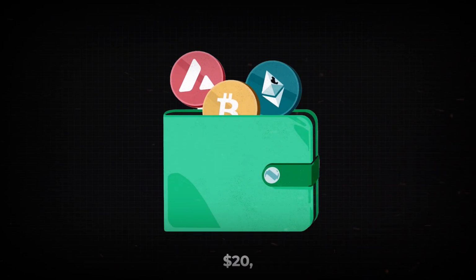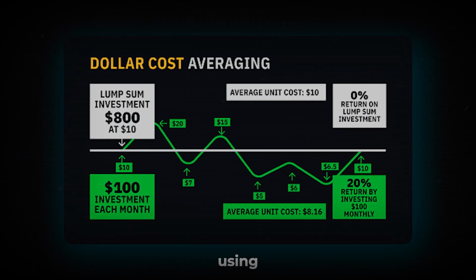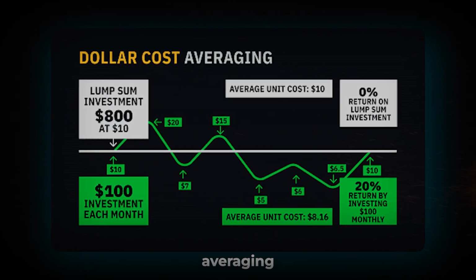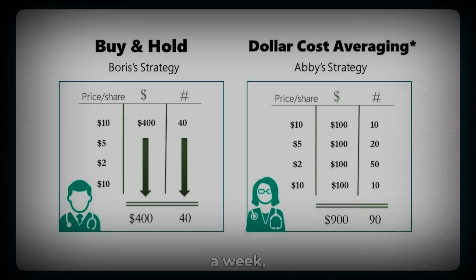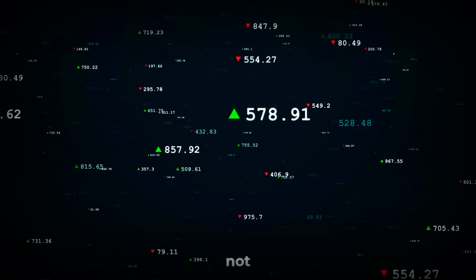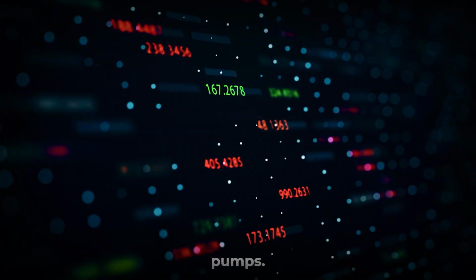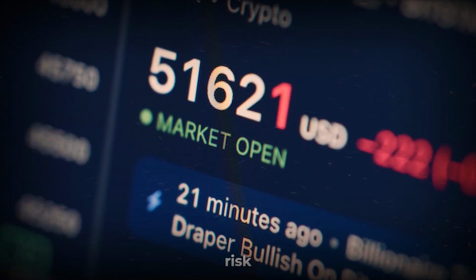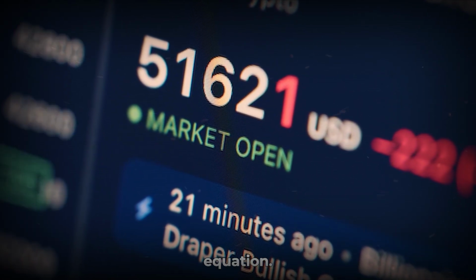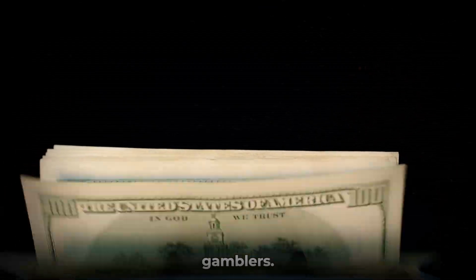Step 2, start with what you can and use DCA. Let's say you only have $20, $50, or $100 to get started. The smartest move isn't going all in at once. It's using something called dollar cost averaging, or DCA. DCA just means putting in a small amount at regular intervals, like $10 a week, no matter the price. Why is this so powerful? Because you're not guessing the market. You're not chasing pumps. You're just building your bag slowly and consistently. It smooths out the risk and takes emotion out of the equation. It's how pros think, not gamblers.